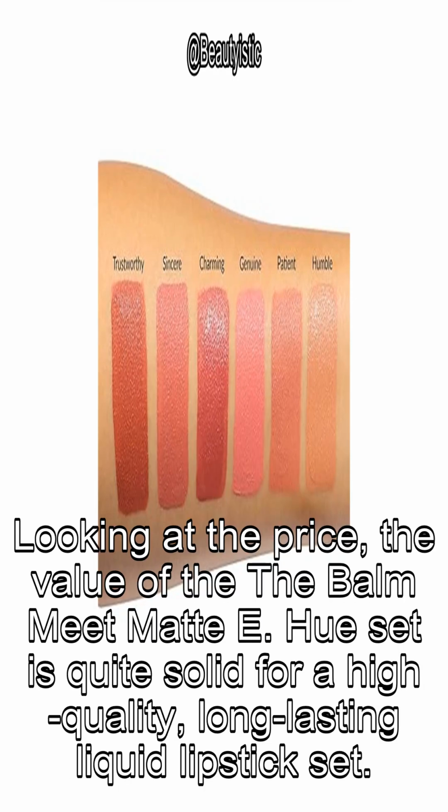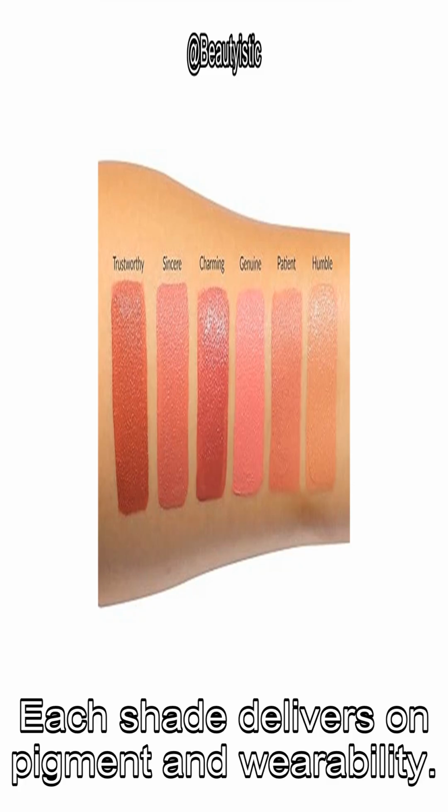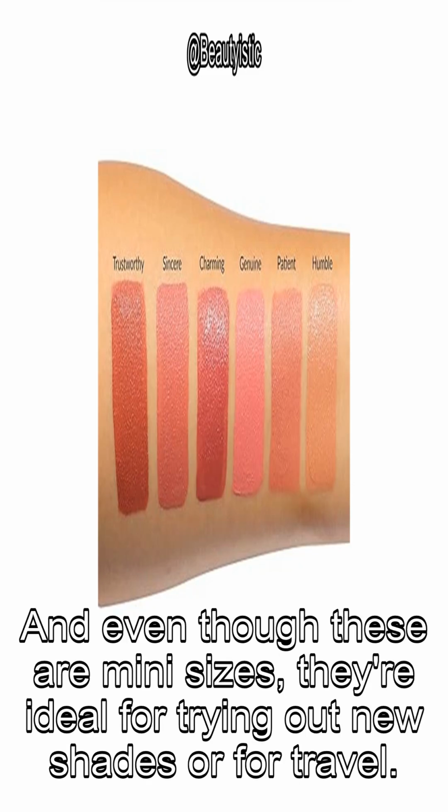Looking at the price, the value of the theBalm Meet Matte Hughes set is quite solid for a high-quality, long-lasting liquid lipstick set. It's perfect for anyone who loves switching up their lip color while still getting a matte finish that doesn't compromise comfort. Each shade delivers on pigment and wearability. And even though these are mini sizes, they're ideal for trying out new shades or for travel.